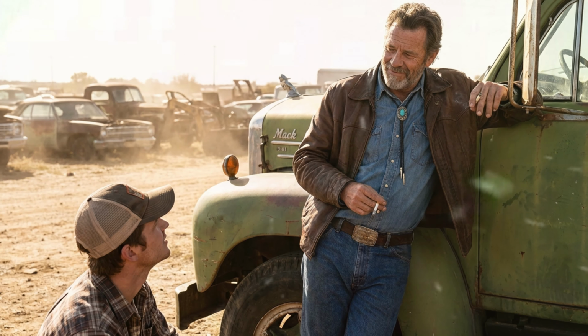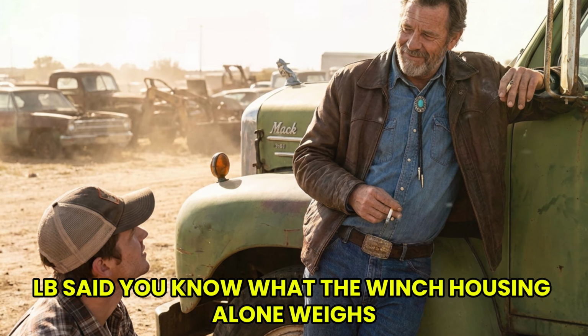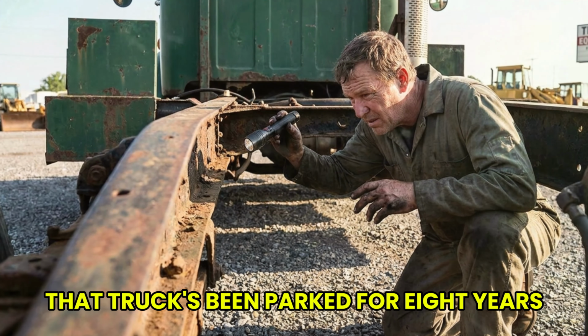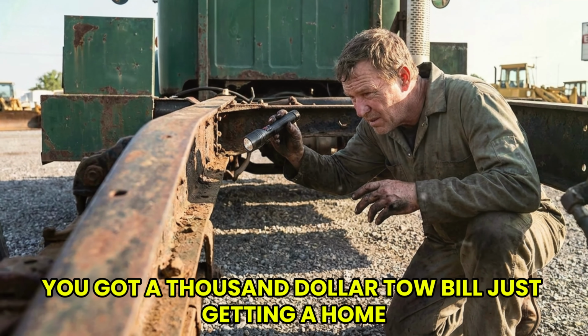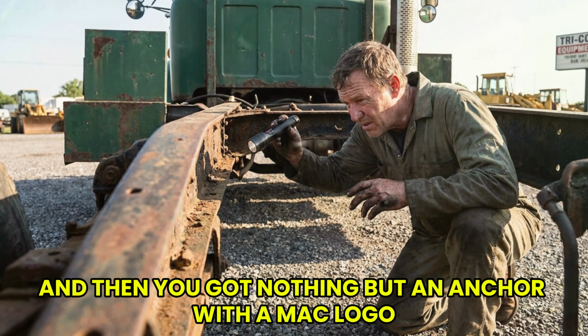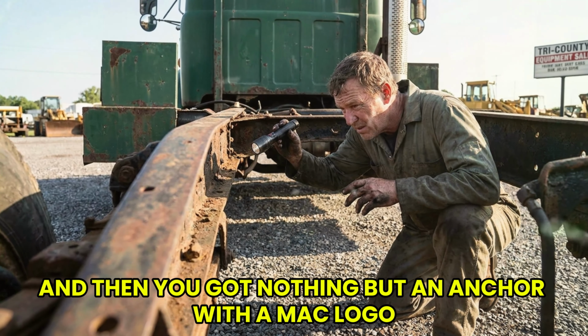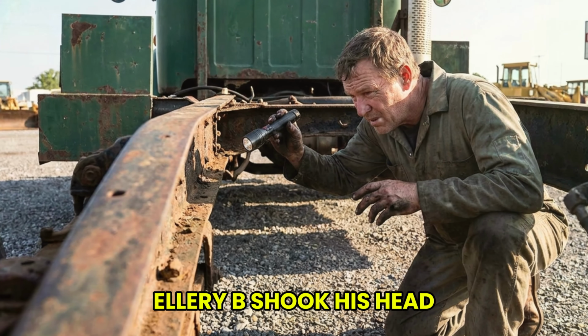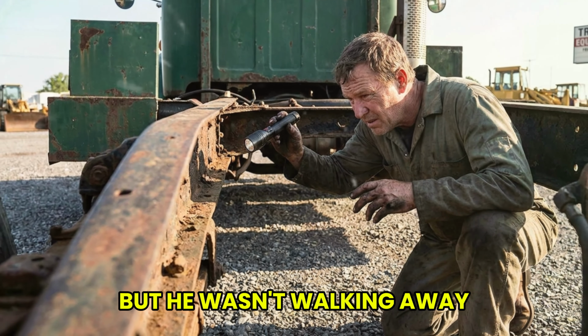"You know what that boom weighs?" Ellerby said. "You know what the winch housing alone weighs? That truck's been parked for 8 years. You got a $1,000 tow bill just getting it home, and then you got nothing but an anchor with a Mack logo." Roy stood up. "$325." Ellerby shook his head, but he wasn't walking away.